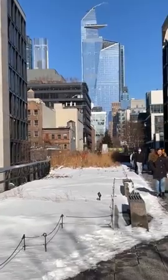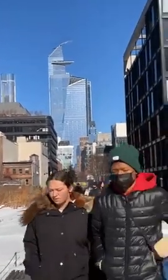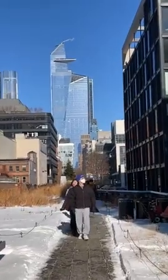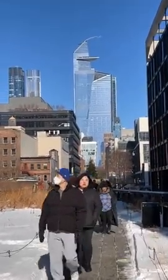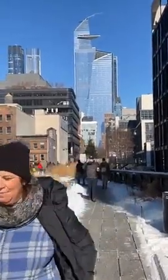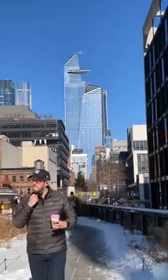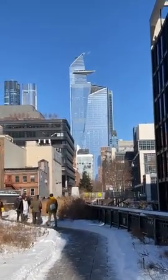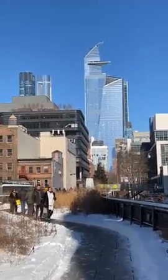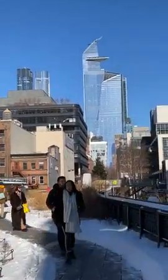I love how as you walk the Highline, the Hudson Yards is perfectly centered as you walk straight towards it, and then you can see the Edge. Climbing around. It's pretty cool. Pretty amazing. It's a beautiful walk. Any season, it's a really beautiful walk. I really recommend it.